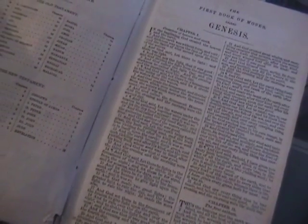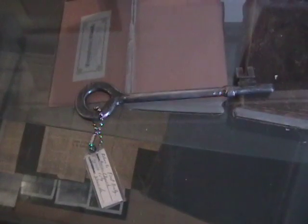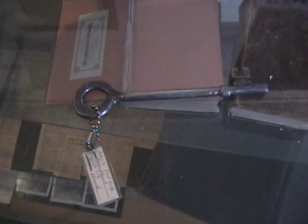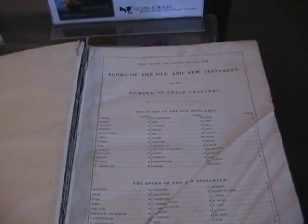This is the 155th edition, dated 1869. Original door key for the church, dated 1866. 7th edition, Old Bible, date unknown.